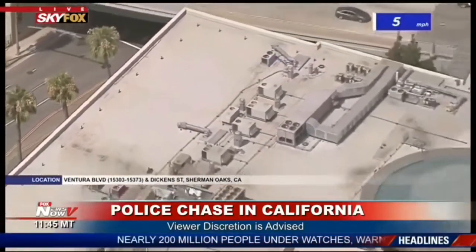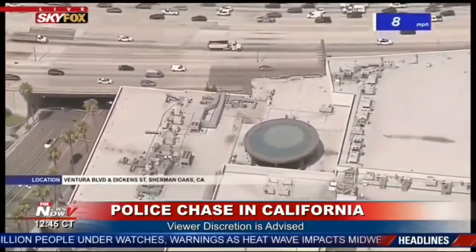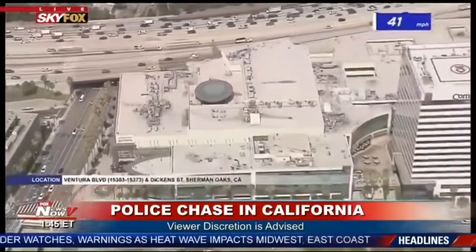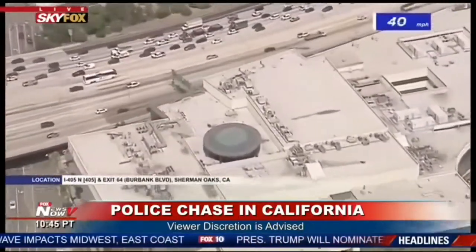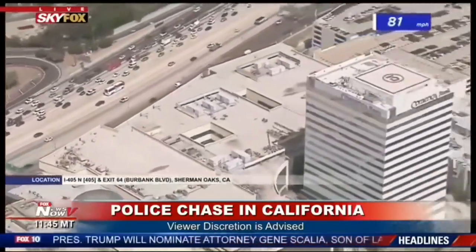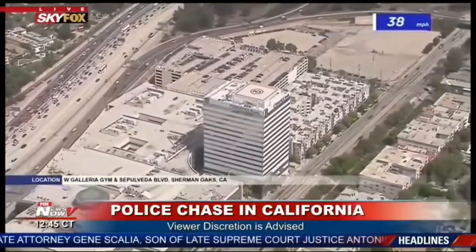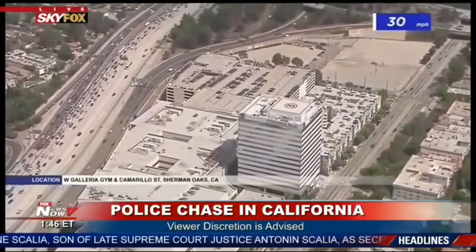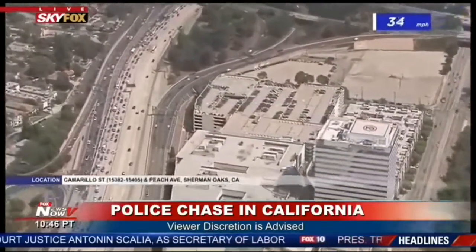Skyfox losing contact right now. You can see you got this building right in the way at this moment here. Okay, let's see if we can get some visuals here. Skyfox losing the suspect at the moment. We heard, though, from our Fox 11 sister station that they think that this might have to do with some burglaries in the area that could be possibly connected.